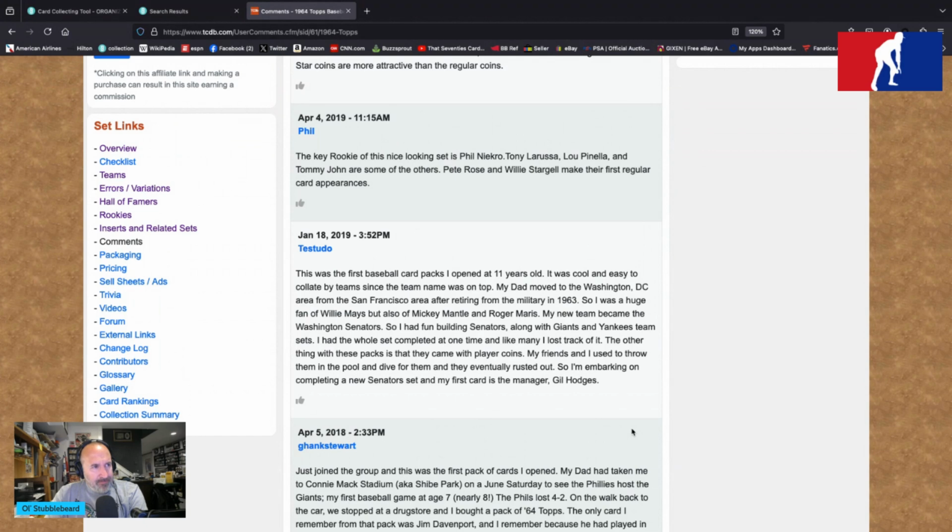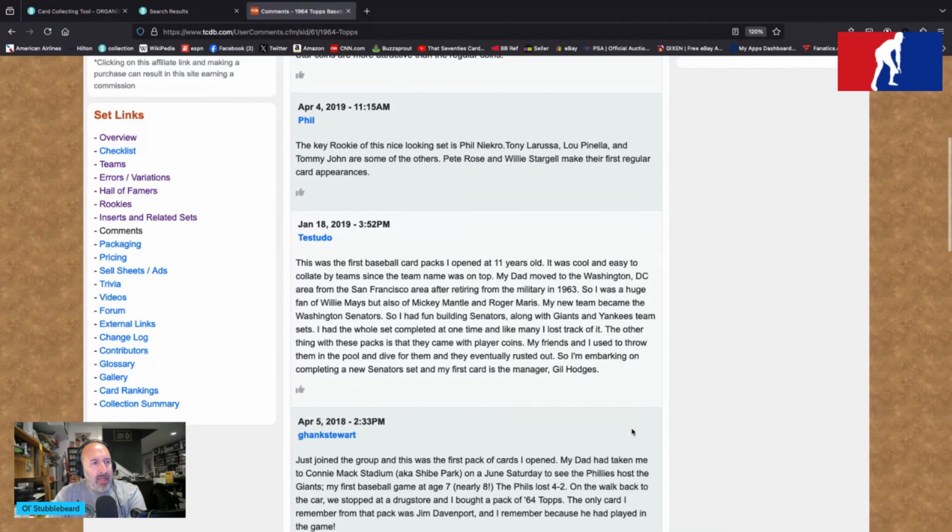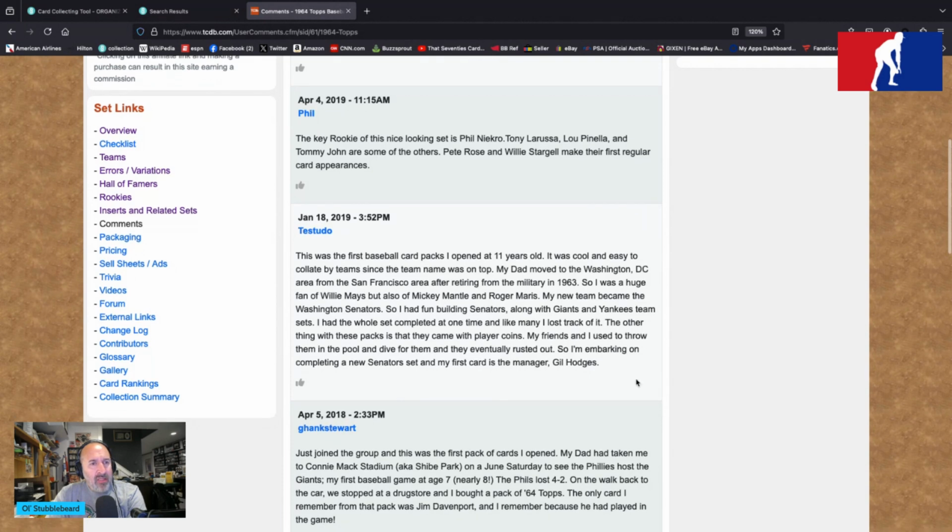Testudo says, this was the first baseball card packs I opened at 11 years old. It was cool and easy to collate by team since the team name was on top. My dad moved to the Washington, D.C. area from San Francisco area after retiring from the military in 1963. So I was a huge fan of Willie Mays, but also of Mickey Mantle and Roger Maris. My new team became the Washington Senators, so I had fun building Senators, along with Giants and Yankees team sets. I had the whole set completed at one time, and like many, I lost track of it.